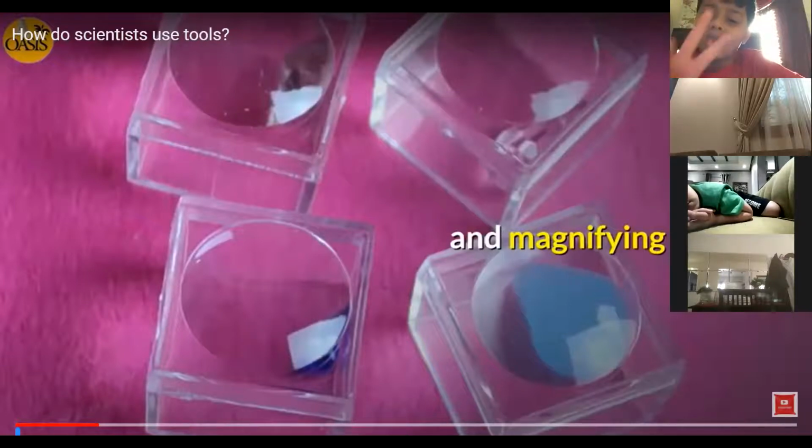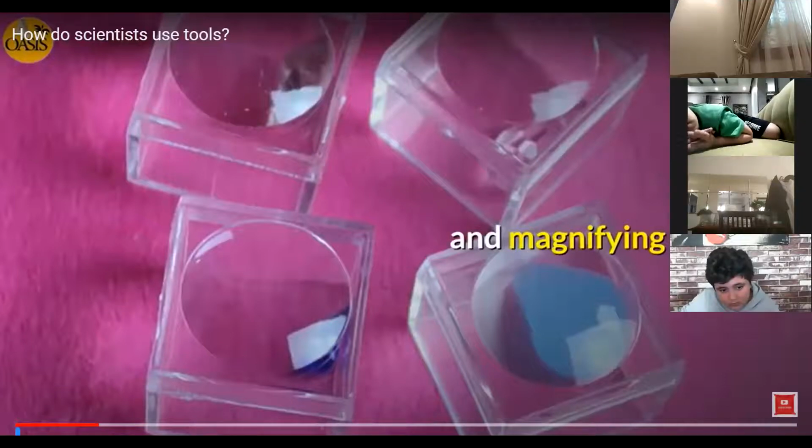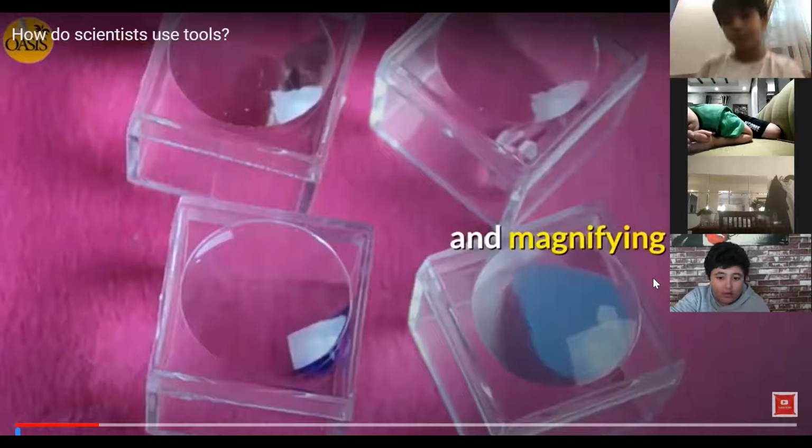Who can tell me? Who can tell me? Hi, Abdul Ilah. Yes, dear. Can you tell me what the tools are that we took today so you can see things look bigger? Three tools.